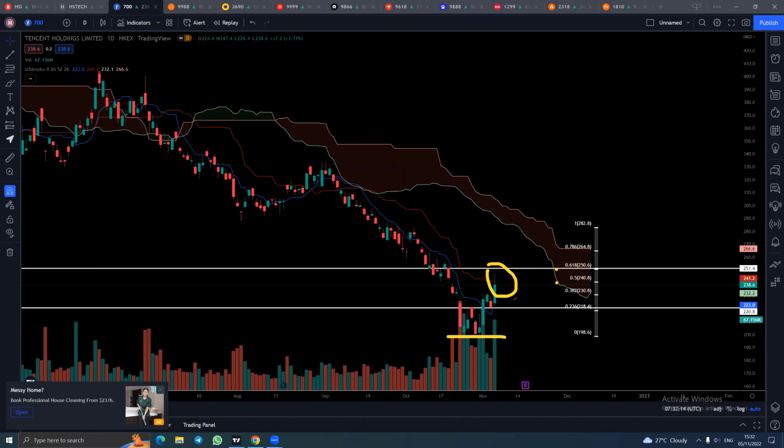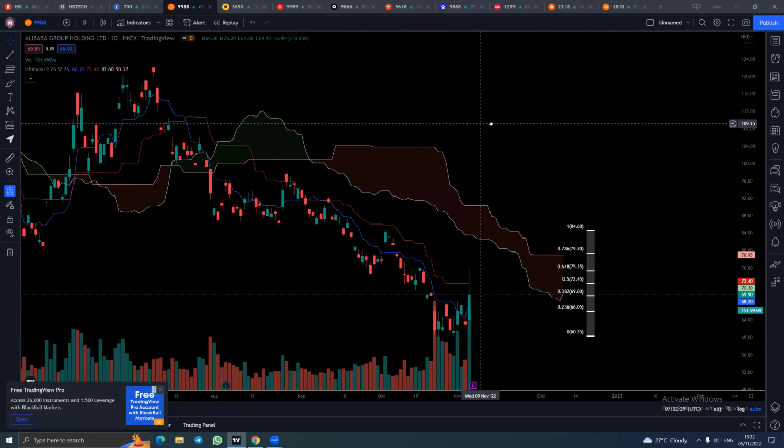So if 223 can hold, then that would be a good sign for Tencent. That said, if we can climb further above 250, then we will likely be aiming towards 264 and potentially 282. Moving on to 9988 or Alibaba.